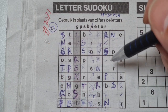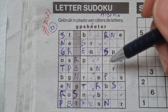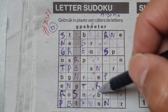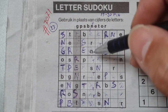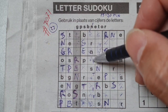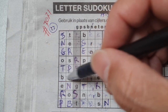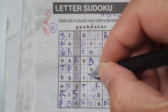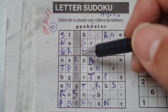And I need a B. A B in this column, B in that column, so the column between, the middle column, the only two places left for the B goes together with the T, the B and the T together as a pair, B and a T. We have a B in this row, no B there. B should be here. T goes there. Well, and we have a pair, I believe.